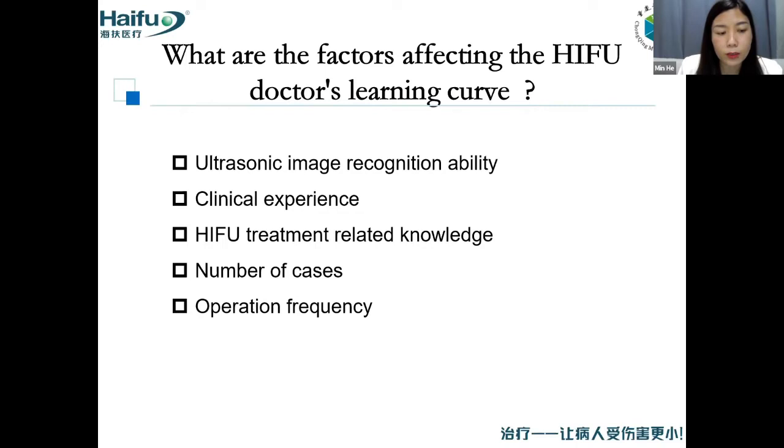So we need to talk about the factors affecting the HIFU doctor's learning curve. According to our experience, the ultrasonic image recognition ability is very important. It's a basic requirement, and also clinic experience and HIFU treatment related knowledge. Also, what affects the learning curve directly is the number of cases the doctors do, and also the operation frequency.